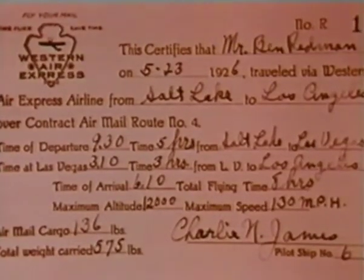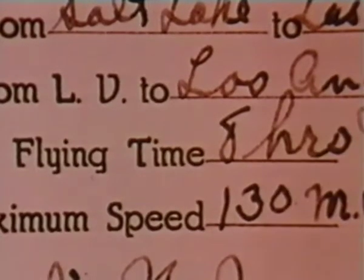This was the very first US airline ticket, Western Air Express's passenger number 1.